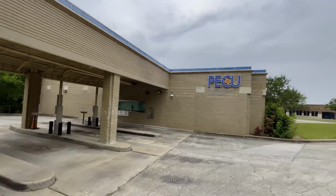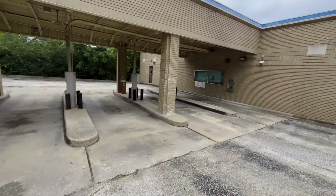All right, this one will be fun. This is one that I remote quoted, actually. I know I say a lot about quoting in person, but for this particular one, since we're just doing the drive-ins, it makes no sense to drive all the way out here in person and actually know the property manager. I've been doing a lot of work for him recently, so he knows what I'm about. He pretty much accepts all my prices.